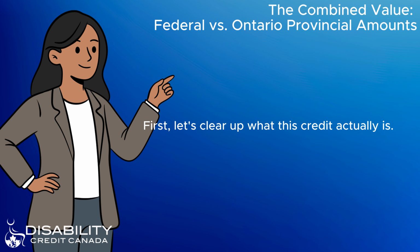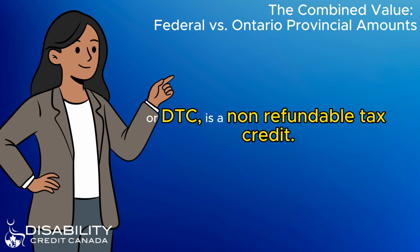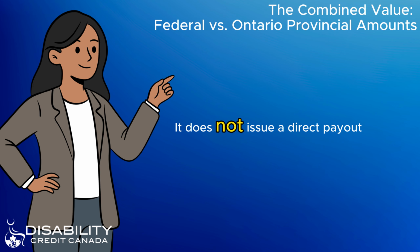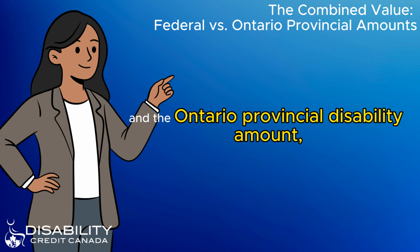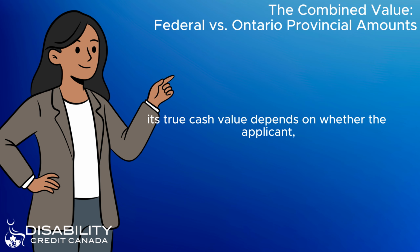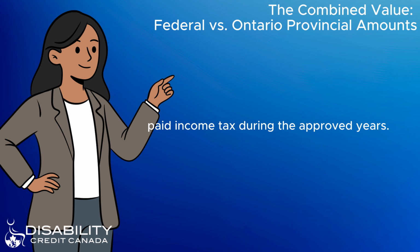First, let's clear up what this credit actually is. The Disability Tax Credit, or DTC, is a non-refundable tax credit. That means it directly reduces the amount of income tax you owe to the government. It does not issue a direct payout if you have zero taxable income. The total value of your savings is calculated by combining two distinct portions, the federal disability amount and the Ontario provincial disability amount. Because it is non-refundable, its true cash value depends on whether the applicant, or a supporting family member, paid income tax during the approved years.